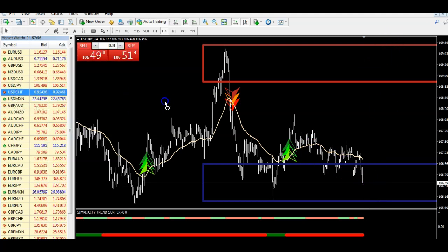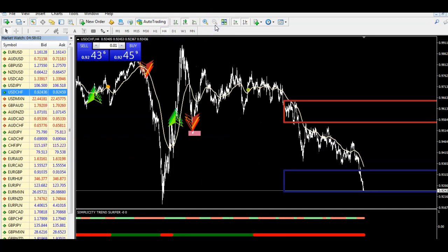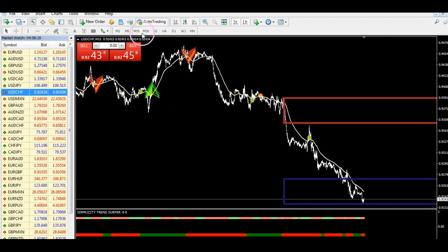Okay, USD CHF. That, we're still coming down. But you know, we might come and visit these lows. We're not sure. We'll see what the market does. But we're in a downtrend. We're in a downtrend definitely on the 4 hour. The 4 hour time frame. You understand what I'm saying.